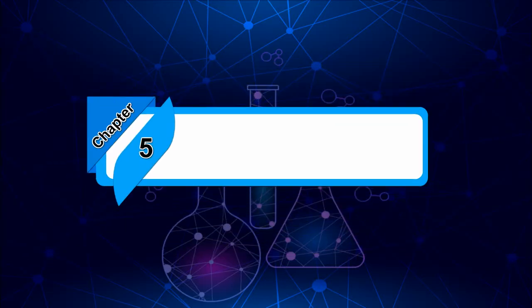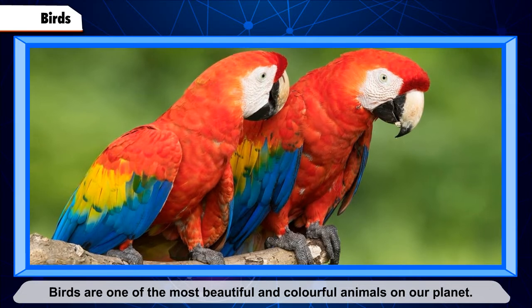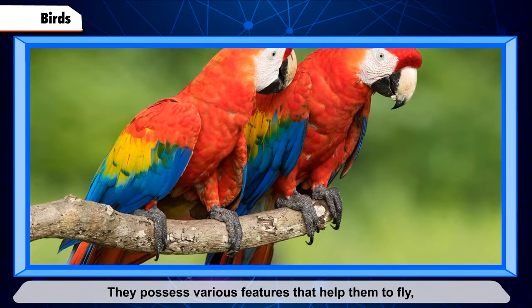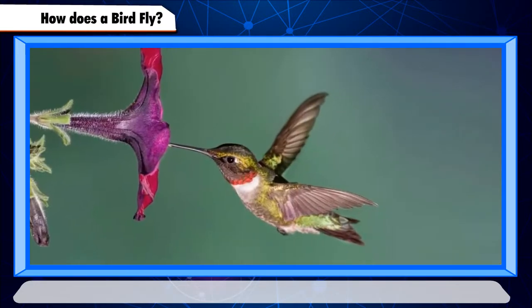Chapter 5. Birds. Birds are one of the most beautiful and colorful animals on our planet. They possess various features that help them to fly, get their food and build their nests. How does a bird fly?